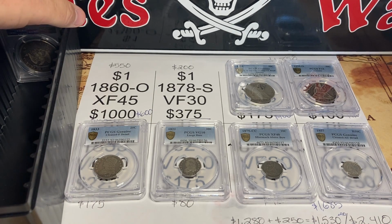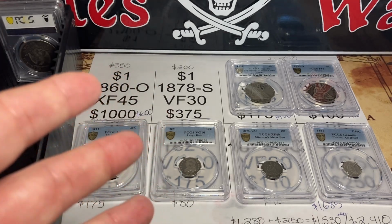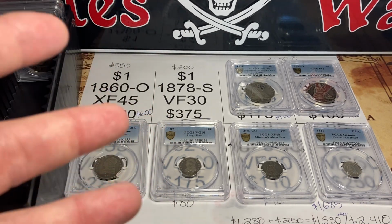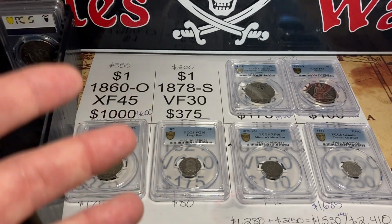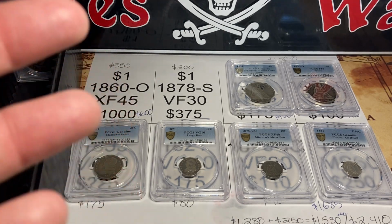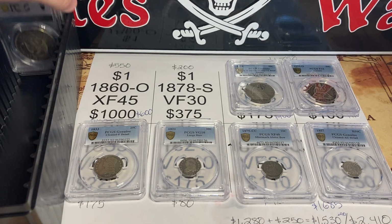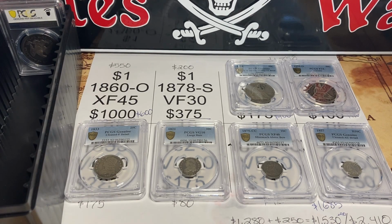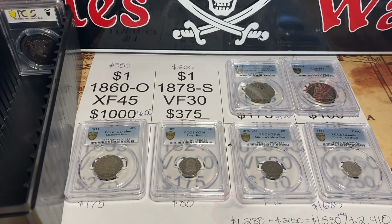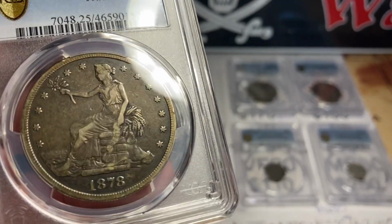Next up. All right, we're getting into the big dogs now. We got the $1. This is a seated Liberty, or a seated trade dollar. There's been some discussion: is the trade dollar in the seated set? I say yes, because on the registry sites, they include the trade dollar in the seated sets. So this is part of that entire bit of history. 1878S, I said VF30, they said VF25.